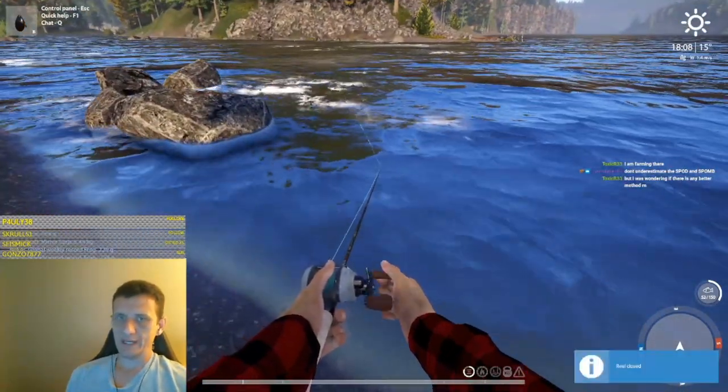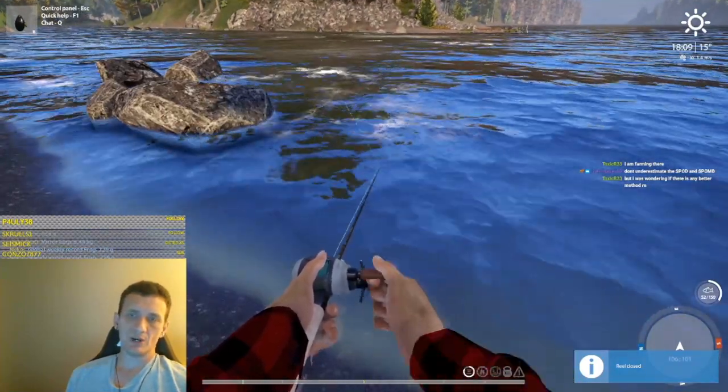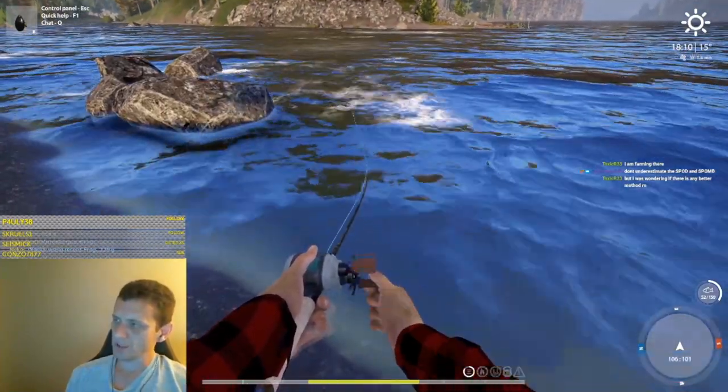Using a little bit smaller baits than what the biggest fish are coming in to try to increase your bite rate would also be smart, probably.